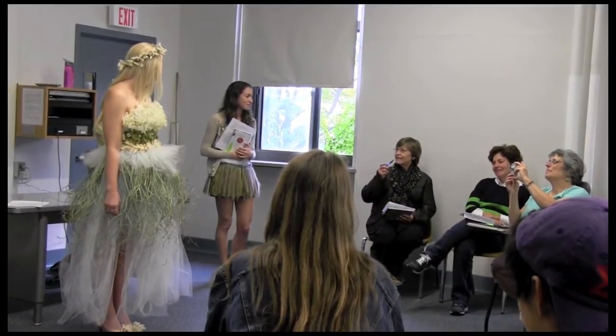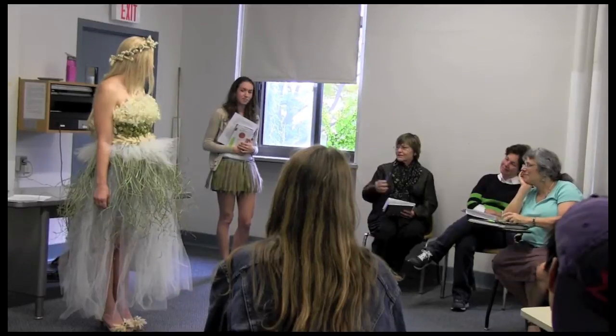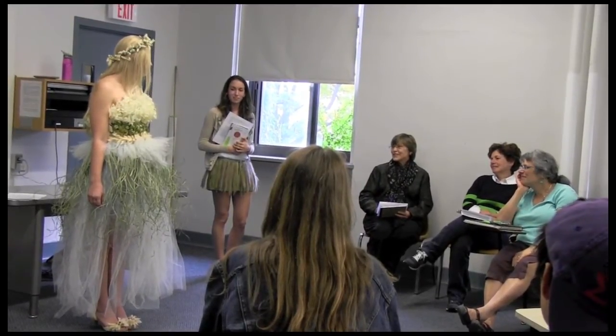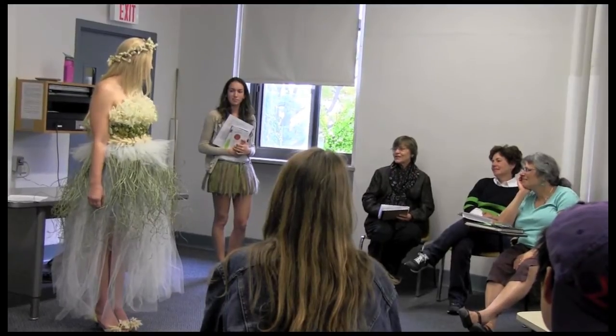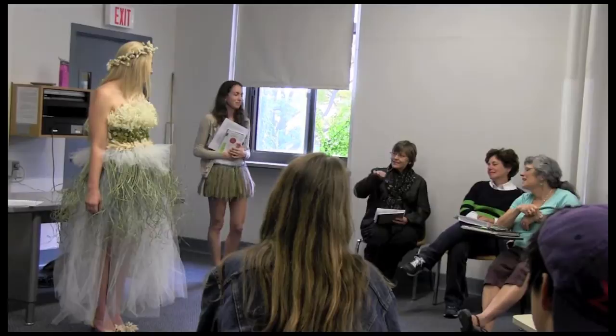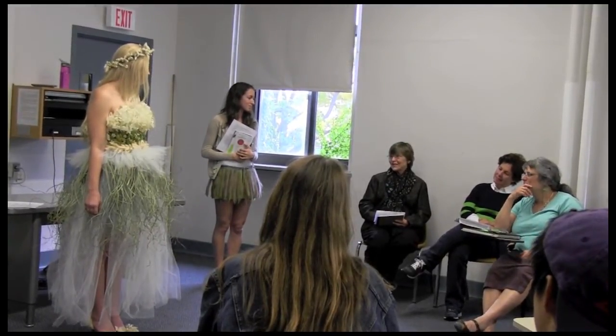And then your colors, you have a hint of green in your headdress, and then the gradation of greens is really nice. I like the mix of textures. The oak leaves are really terrific for bringing out the texture. And then that next to the green at your waist is really terrific. So it's a really fun outfit.